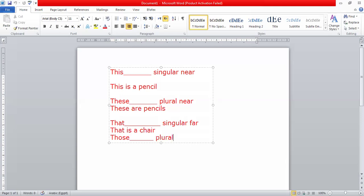Okay, the plural form. This is called a demonstrative pronoun. What is the meaning of the demonstrative pronoun, Miss Iman? As we use in Arabic, like asma al-ishara. So here is demonstrative pronoun in English and asma al-ishara in Arabic. Okay. Here we have the plural form. Let's continue.